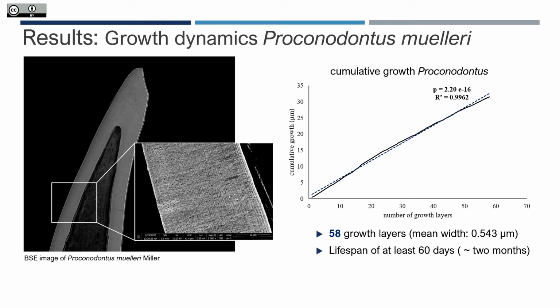We don't see different growth stages, neither in Panderodus nor in Proconodontus, but we see a slight change in the speed of growth, which can be detected in both specimens. We have fast growth during the juvenile stage, and then the growth dynamic changed towards the adult life by generally slowing down.